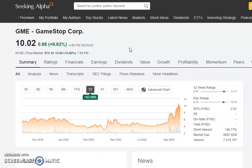Alright guys, so the number 2 stock on our list is going to be ticker symbol GME, which is GameStop. Now, not many people talk about this stock, and you might be surprised why this stock is even on this list, but just hear me out. This is an American video game, consumer electronics and gaming merchandise retailer. It operates about 5,509 retail stores throughout the United States, Canada, Australia, New Zealand, and Europe as of February 1st, 2020. Now, this stock has been on fire.